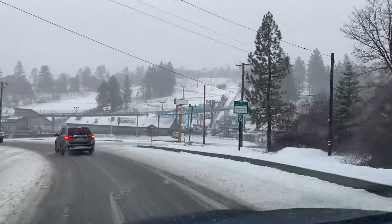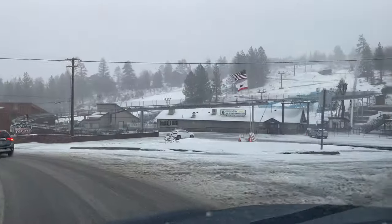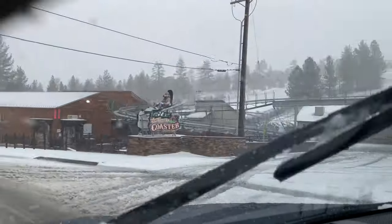Oh, here's a snow play park, you guys. Dead right now. Dead. I don't even know if it's open. It might be open. If it is, this would be the best time to go.